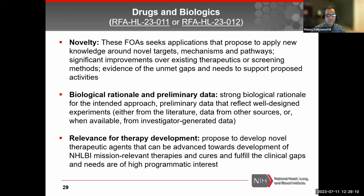So with drugs and biologics, that is the main overarching goal, along with the preliminary data, because all applications are expected to have preliminary data. It can be from the literature, from other sources, or even from investigator-generated data. That is key, because it is a far-reaching goal for any kind of funding mechanism. Then this needs to be relevant for therapeutic development, because there are NHLBI mission-specific therapies we will be looking for from the NHLBI perspective. So you need to see whether where you are putting your product development is meeting the expectations of the NHLBI mission or relevant therapies. Next slide, please.